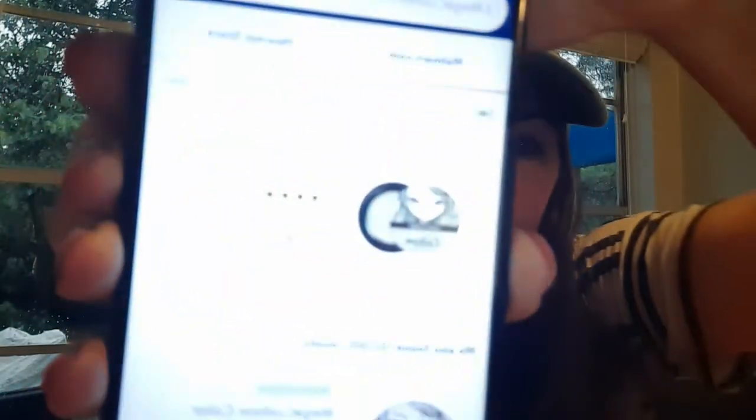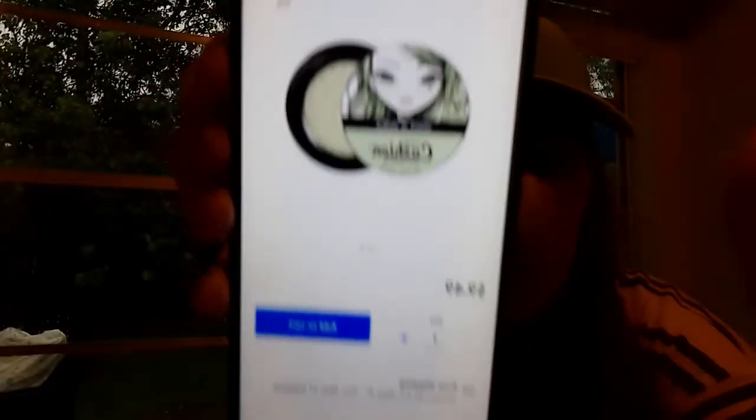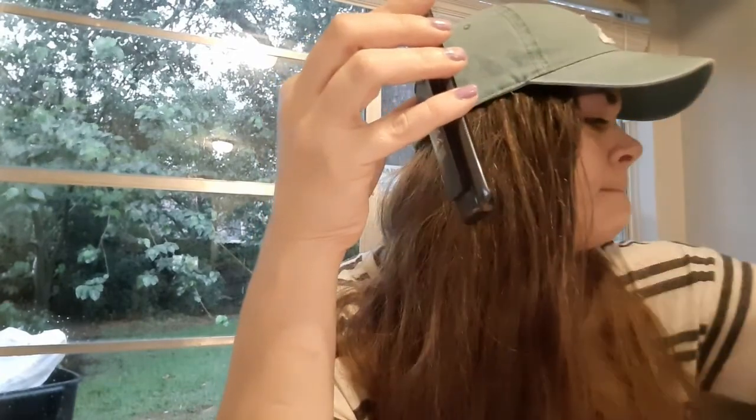It does. $5.62. Oh gosh, it's so bright. Focus. Come on. $5.62. I don't know if you guys can see it right there. Oh, this one went up to $9.49. I don't know why that one's so high, but it went from $5.62 to $9.49. You see that price right there? And it's her, guys. Look, it's the same one. A dollar at Dollar Tree.